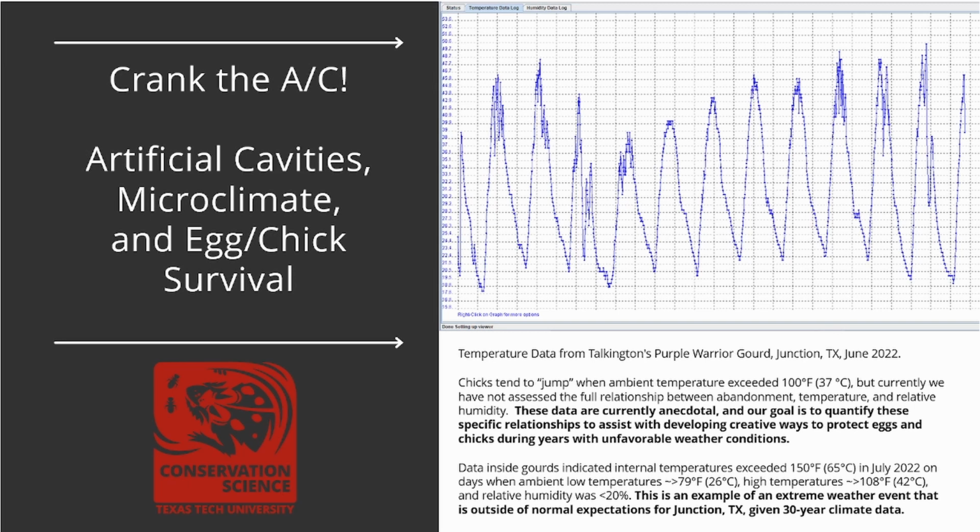However, this 1 day or 2 days is an example of an extreme weather event that is outside normal expectations, given 30-year climatic data. And we noted, in general, when temperatures failed to drop below 80 degrees at night and tended to go above 100 degrees during the day, and it's Texas, it's always arid in our parts, when it's dry, we tended to have more egg and/or chick failures.